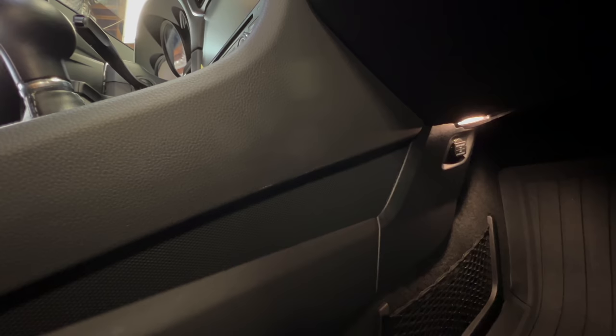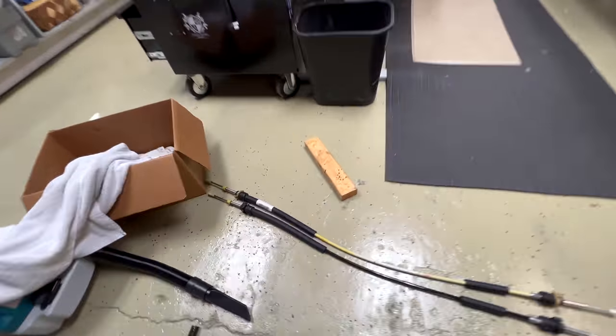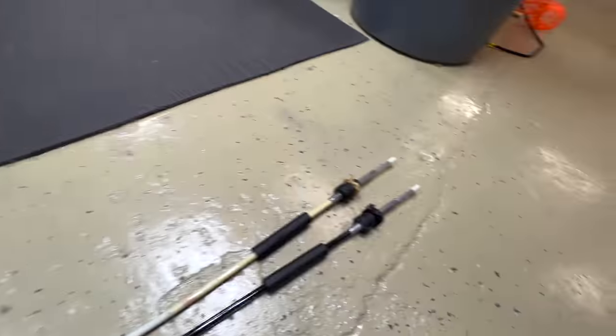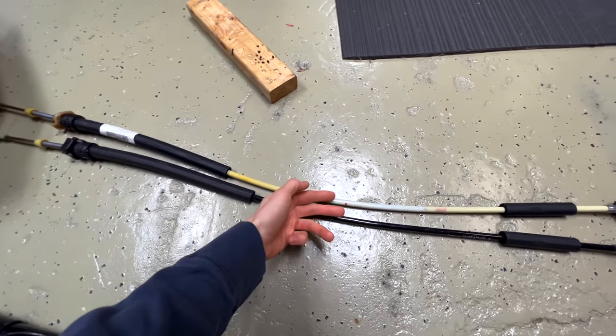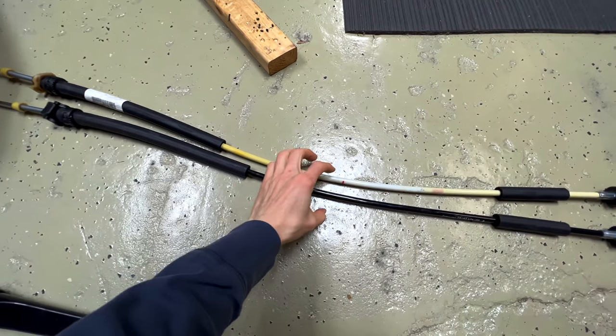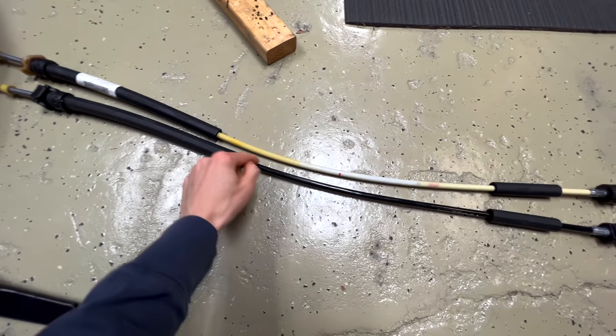But yeah, it was a pain in the butt. And anyways, there's a grommet in there, so you pull the whole shifter cables out, and this is what the shifter cables look like. And yeah, they have like a grommet that's right here. It's a little rubber guy that, you know, isolates the outside of the car from the inside of the car. And you cut that.